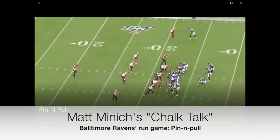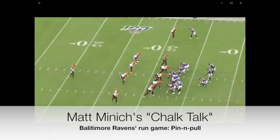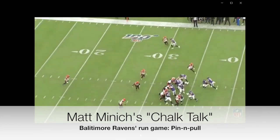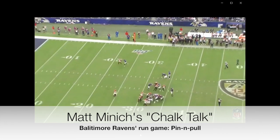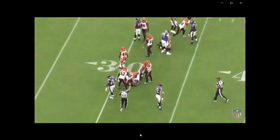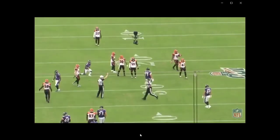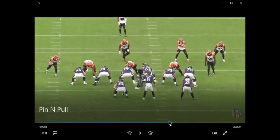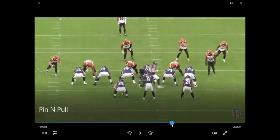Because this is really essentially an outside zone play, even though they don't truly zone it, all right? And I remember Ohio State when Jim Bollman was the offensive line coach, offensive coordinator there. They used to run a lot of this. It was back under Jim Tressel back in the day. This is kind of how they would run their zone a lot of the time, as more of a pin and pull.